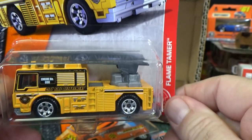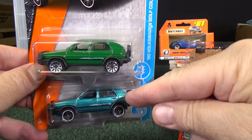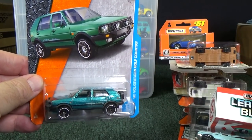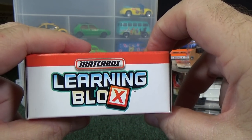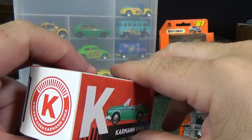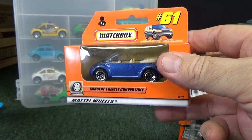Okay, I'll be back. Let me get some VWs. I have some loose samples that we're going to take a look at up close. And to put on the turntable, I have lots of these, and I only got a couple out of the case right now. So I'm going to open up the aqua one, put on the turntable. If you've seen my box video, Karmann Ghia Matchbox had a learning blocks video. So this car was in the singles as well, this Volkswagen Karmann Ghia. So I'm going to either put that one on the turntable or one of the previous releases.